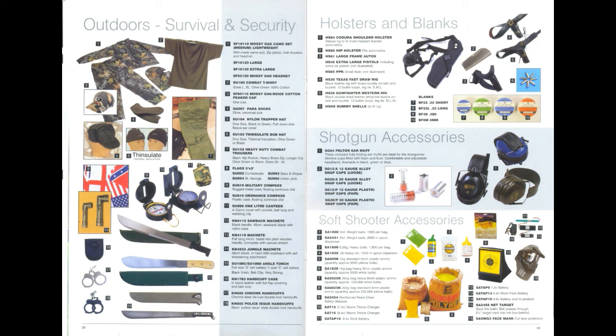The next page is some blanks and holsters, and I think possibly that my holster that I have for my revolver came from here. I think it did, but they didn't have the one I asked for, so they had to send me something else that's similar.